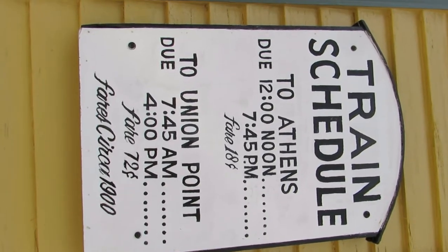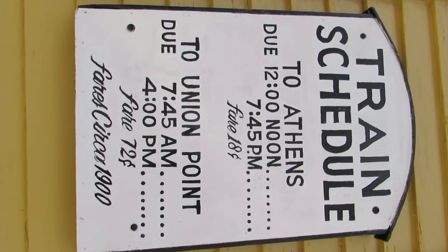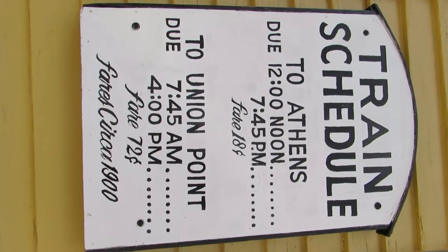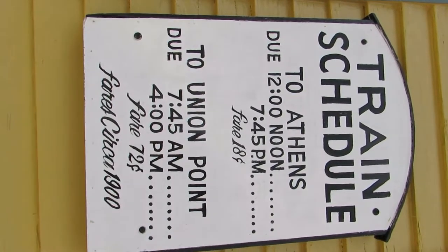If only it cost that much to ride Amtrak. Man, if Amtrak made their trains cost that much to ride now, oh man, they would have to make a killing. They really would make a killing then.